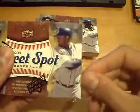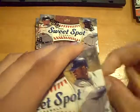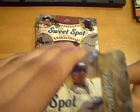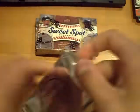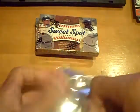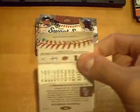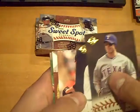I want to pull something like a Kobe. How about we pull a Kobe auto, a Griffey auto, a Ripken. Jeter is in this. Yeah, there's a lot of good sweet spots in here. There's also a lot of mediocre ones.